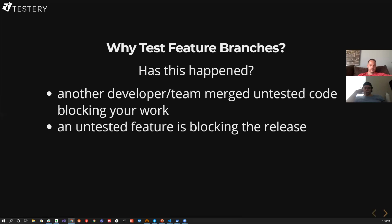Or maybe you've seen an untested feature blocking the release. Team A is working on some big feature A, team B is working on some big feature B. They both put them into the release at the same time. And then all of a sudden, because team A's stuff doesn't work, team B has finished their stuff, but now you can't get the release out the door because there are critical blocking issues. So it creates a lot of release-related challenges as well as work productivity challenges when people are merging code that hasn't been tested. That's why it's so important to run your tests.